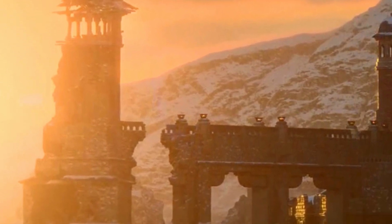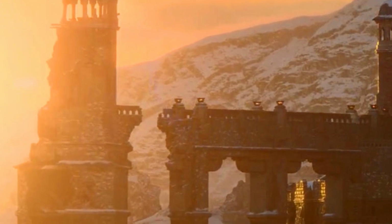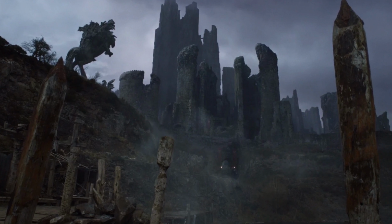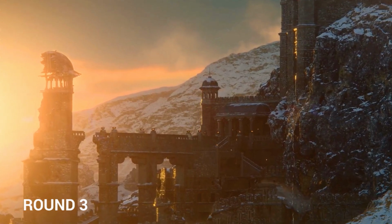But I'm also getting strong Game of Thrones vibes, or rather House of the Dragon vibes. There was a castle or fortress in ruins there as well. I just don't think it's that place. I don't remember the mountains being there. This is a tough round. My memory is betraying me.